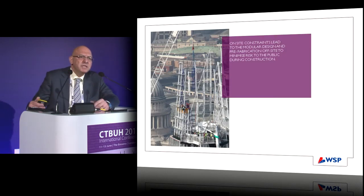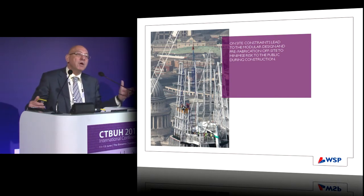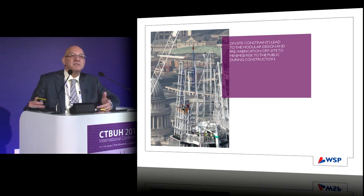Again, in a project like the Shard, you don't want to come to a very congested area and start putting steel together. So for that project, modularization was very important. We had to make sure the top of the building is fully modularized, and the whole top of the building spire was constructed at the plant, then deconstructed, brought to the site, and then constructed at the site with no issue.